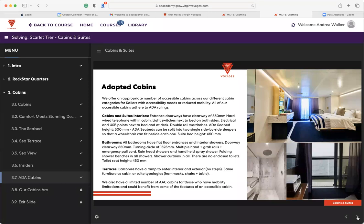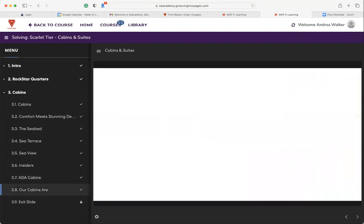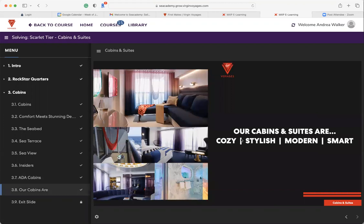Then we've got ADA compliant cabins. Those have little larger doorways, a hardwired phone within the cabin. The light switches are on both sides of the beds. All the bathrooms have flat floor entrances, roll away interior showers, hand and grab rails, pull cords. And if they have a balcony, there's a ramp to come in and out of the terrace. All right, cabins are cozy, stylish, modern, and smart.